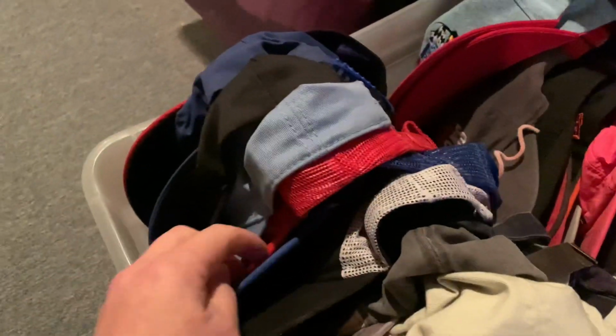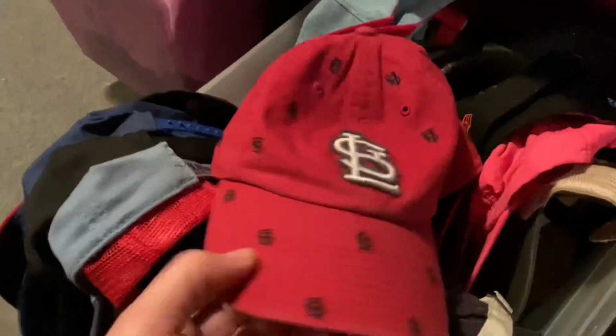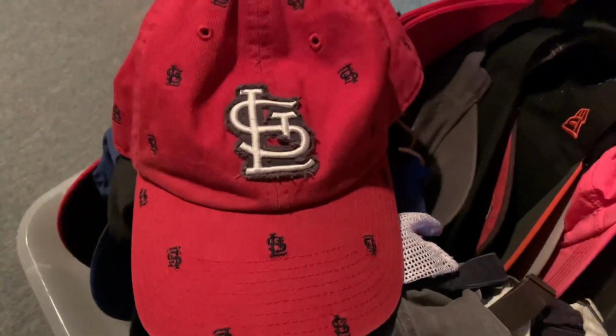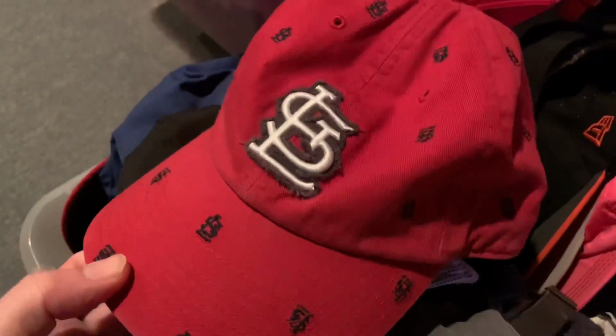Alrighty. Looking for this Cardinals hat with these little logos all over it. Sold for $11. Knew that one sold pretty quickly. Out of all the Cardinal hats and the tons of hats I get in, I've never seen that one, so that was cool. Something different.